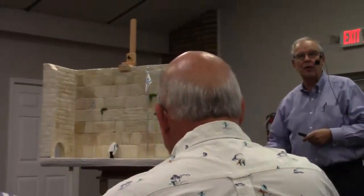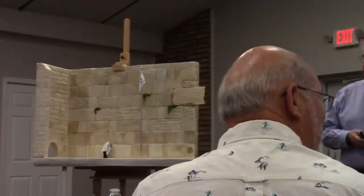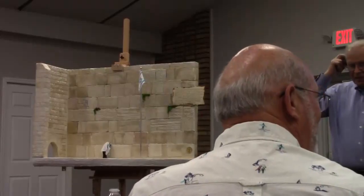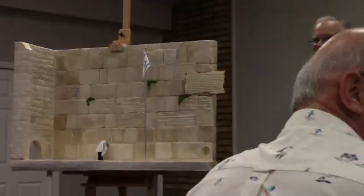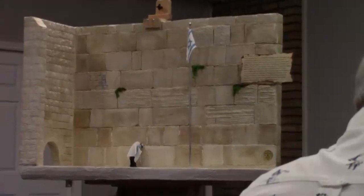We're going to be talking about this, and most of you will recognize what that is. Maybe all of you will recognize what that is. It's part of the Western Wall. And I had nothing else to do but start another hobby. And so I started to sculpt.